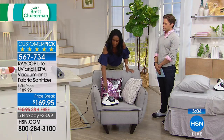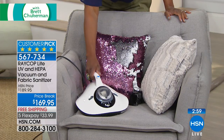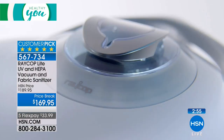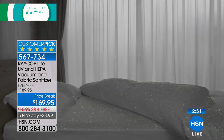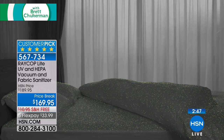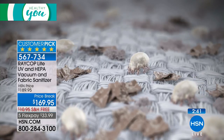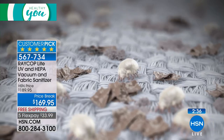But I can take my Raycop, and I can know that those dust mites, I can just pass right over the sheets. You saw that I did not have to strip the bed. I can pass this right over the upholstered fabric. And it's so critically important to know it doesn't matter how clean your home is. You have dust mites in your home right there. The EPA, Environmental Protection Agency, is saying 10 million dust mites for sure, on average, are in your bed, in your upholstered fabrics.